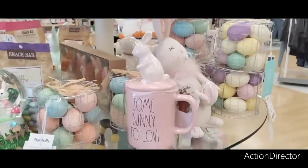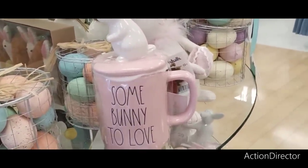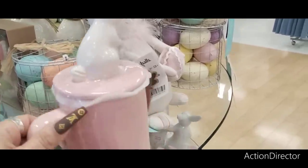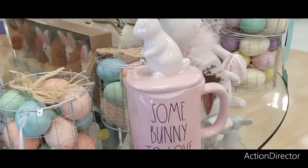All right, I had wanted to get another Raydun canister, but I'm telling you guys, the stuff for Easter, like, they're already putting stuff out for summer, and I'll show you. Like, it is scary how fast this stuff goes. This is $9.99, Some Bunny to Love. I like it. I think that would be hard to pack away, though, but that's cute.